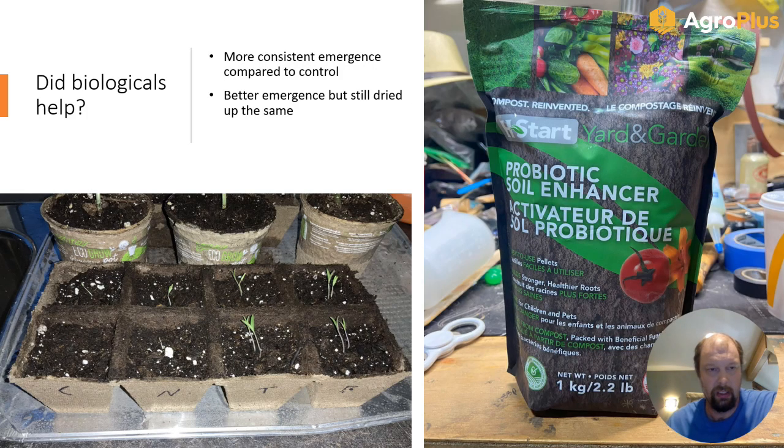Did biologicals help? More consistent emergence compared to control is relatively normal to see with most of the biological products. This was an experiment that I did here using Humaterra. You can see the first cell here is control, the next cell is Nature's Aid, which is a liquid humic acid product. The next series of cells is Humaterra, and then the last series is Humaterra plus Nature's Aid.